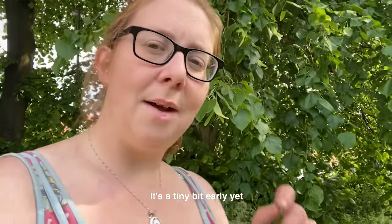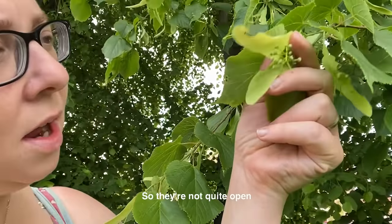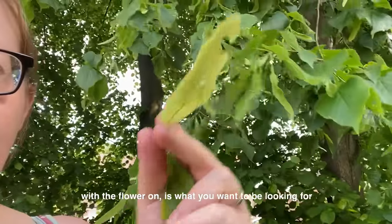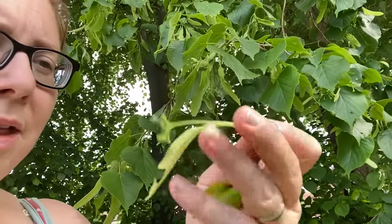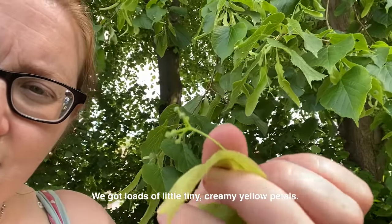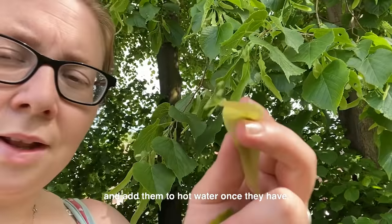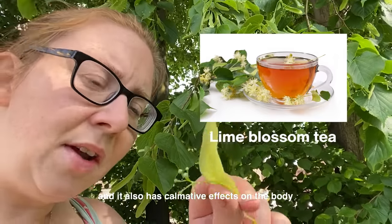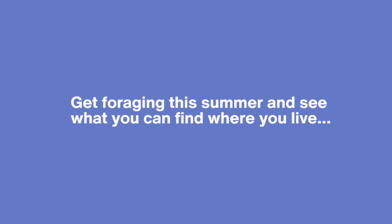It's a tiny bit early yet, but my favourite bit is the flowers. So they're not quite open just yet, but this leaf with the flower on is what you want to be looking for. These you can eat raw. They're really, really sweet once the flowers open. They've got lots of little tiny creamy yellow petals. But my favourite thing to do with them is to dry them and add them to hot water once they've dried and make lime blossom tea, which is delicious, and it also has calmative effects on the body, so it's a chill out tea. There you go.